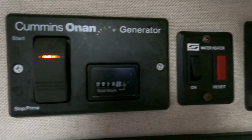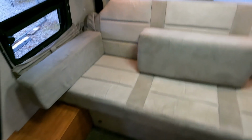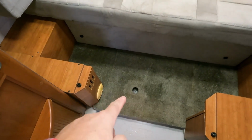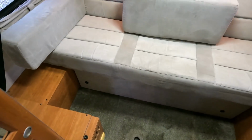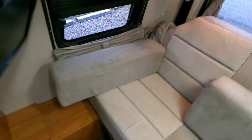Generator running right now, like I said, you see the light working, 78.6 hours. The table that's behind the driver's seat sets up right here with the peg that's in the closet door. I'm gonna cut that heat pump off. It's getting warm in here. It's only like 55 degrees right now, so I'll go ahead and cut that off.